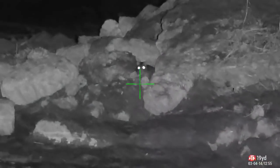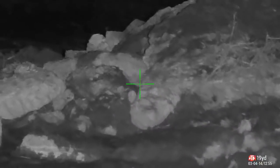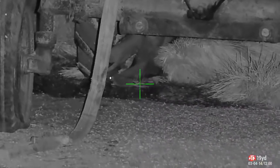Didn't really get off to a very good start, to be honest. First one disappeared. Having a final look around outside, just looking for anything sticking its head up. This is the T28 Artemis from Brynite. Superb illuminator. Inside, now, this is the grain store, so I spotted a rat here.